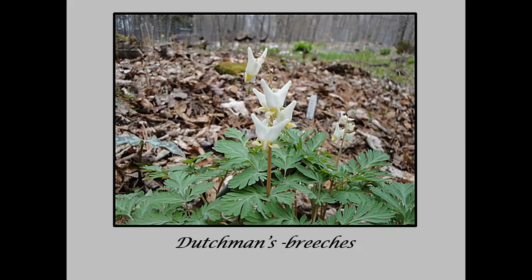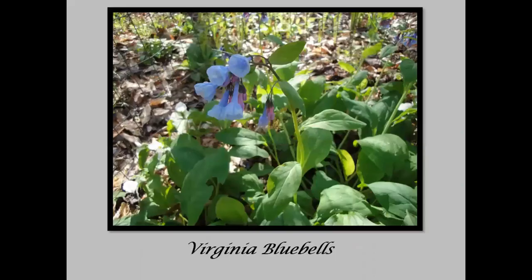Now, the next one, I got most of these from Debbie McCrae. Over like a 3-year period, she graciously dug up a clump every year when she thinned out her very densely planted beds. These are the Virginia bluebells.